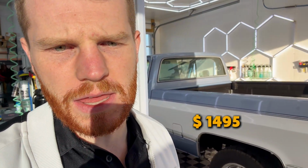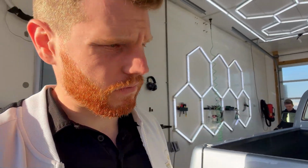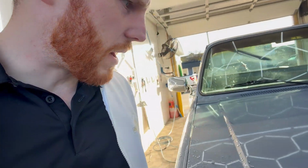How's it going? This is a $1,495 ceramic coating. It just got repainted. It looks like crap, honestly. They did a really poor job with the repaint, which sucks because we're gonna be putting on a really good ceramic coating on a repaint job that really wasn't that good, but that's what the customer wanted. The customer apparently is pretty happy with the repaint job, surprisingly, even though there is a lot of bubbling.